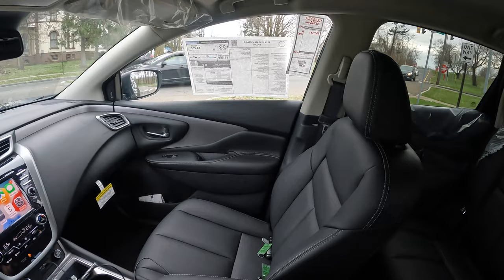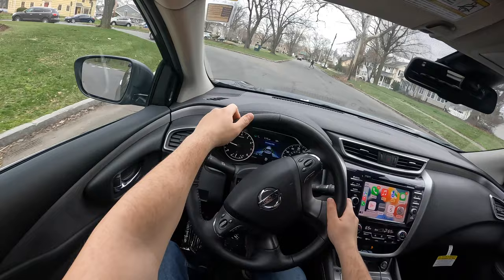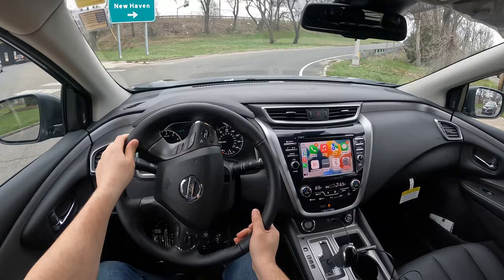And yeah, I just really love those seats. They're very, very comfortable. I really like the CVT transmission. I can't believe I'm saying this, but this CVT transmission is well put together. And nowadays, Nissan have been doing a great job with their CVTs.